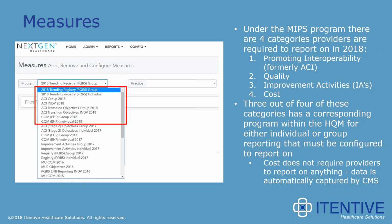For each of these categories, except for that last cost, they all have a corresponding program within the HQM for either individual or group reporting that must be configured in order to report on. That last category, the cost category, is automatically captured by CMS, so it doesn't require anything additional for the providers to report on it.